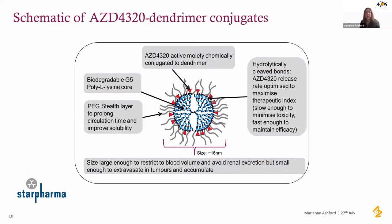So the second nanoparticle which we put into the clinic is a dendrimer. This was in collaboration with Star Pharma, a drug delivery company based in Australia. What we did here was conjugate a dual BCL2 BCL-XL inhibitor to the dendrimer core. These are challenging molecules because it's a protein-protein interaction, so it's quite a large molecule. It's a very lipophilic molecule, but we had to stop development due to the cardiovascular tolerability.